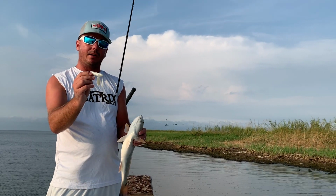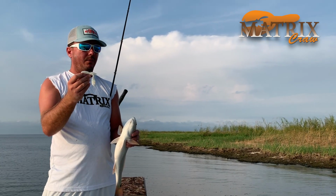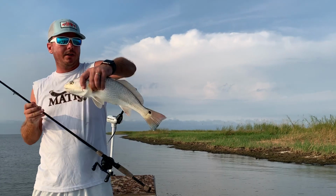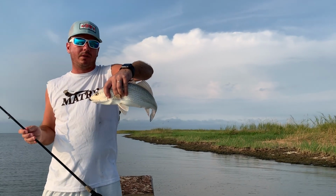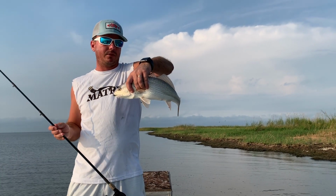I'm using a white lightning. We're going to use a couple different colors, try to see what's best here, but I'm using white lightning. It's getting their attention somewhat. There is plenty redfish on the lake-borne shoreline. I can promise you that. Catching them, that's a different story.